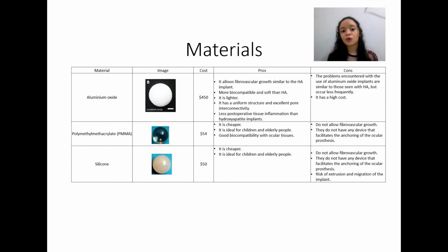And concluding with the list, my partner and I decided to use the aluminum oxide for the project. It is not the cheapest material that we can use, but it also has more benefits than HA and fewer problems than the HA material. So that's why we decided to choose that material.